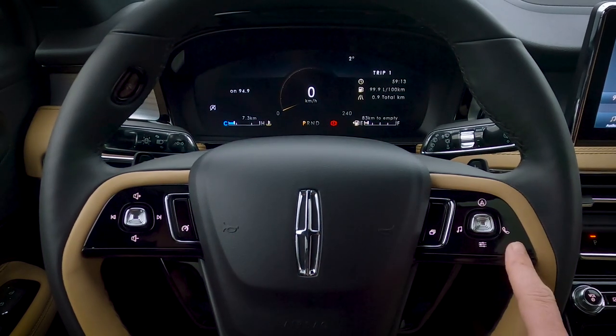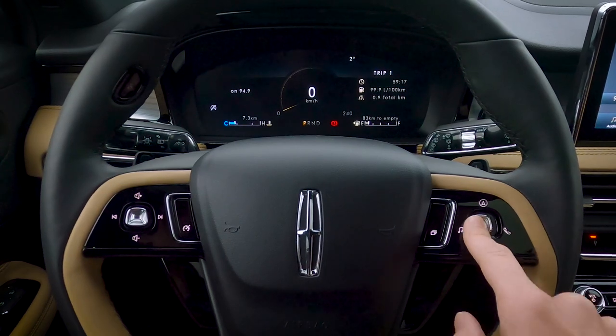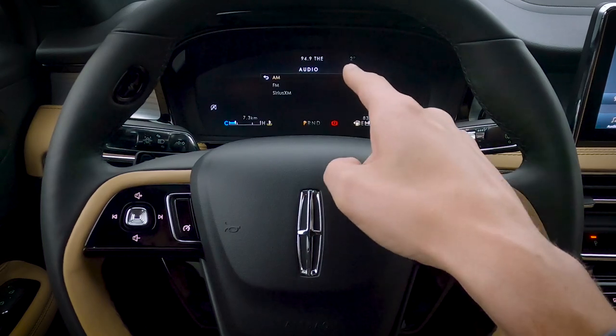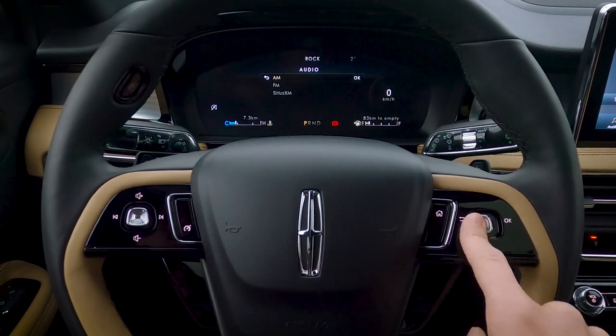Off to our right-hand side now, a lot of different options that are available there. We can go to the right in order to make a phone call. Going to the left is going to give us the option, as you can see there, to change between our active sources, so our AM, FM, Sirius XM. If our phone was connected, it would show up there.